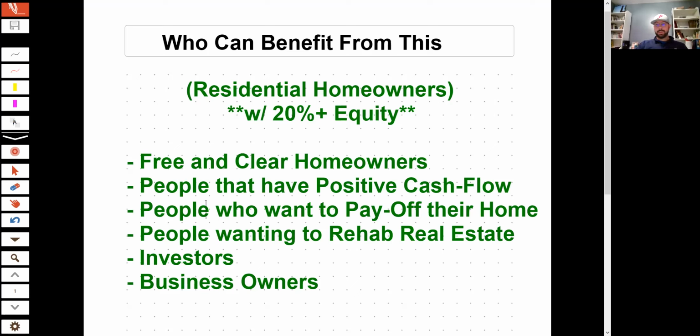This is for people who want to pay off their house. Who doesn't want to pay off their house? There's multiple ways to do it. This is the most efficient way to do it. It puts you in the most control. It gives you the most authority. You get to play banker a little bit, and that's kind of fun.